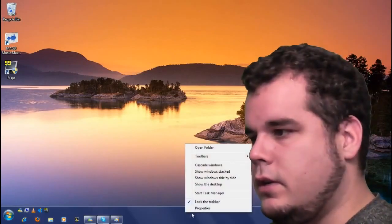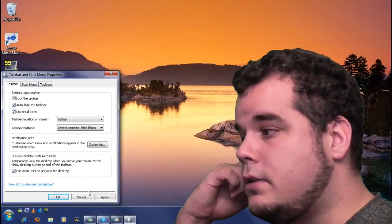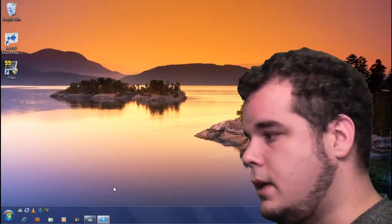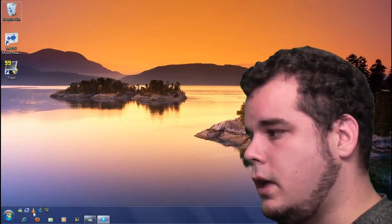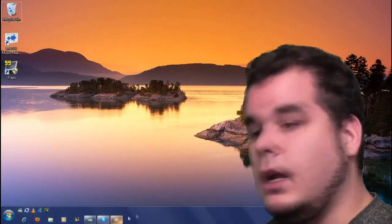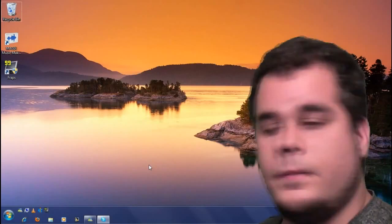To add more insult to injury, go down here to Properties and say Auto Hide Toolbar. Now it hides the Start bar. So when somebody comes down here to click on Start, it's not working. Nothing's working. They're going to think their computer's broken, but surely it's not. That's how you do the desktop prank.